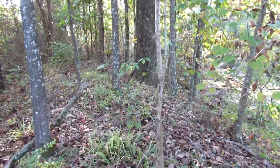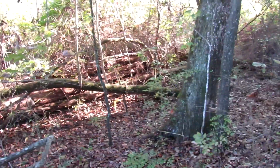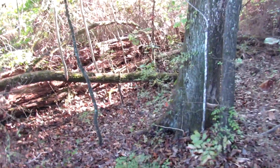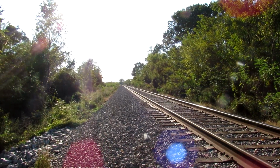Up on another one of the old railroad sidings. That was one. Here's two. There's the main tracks. Now I just got to get over all this deadfall. Woof. We made it.